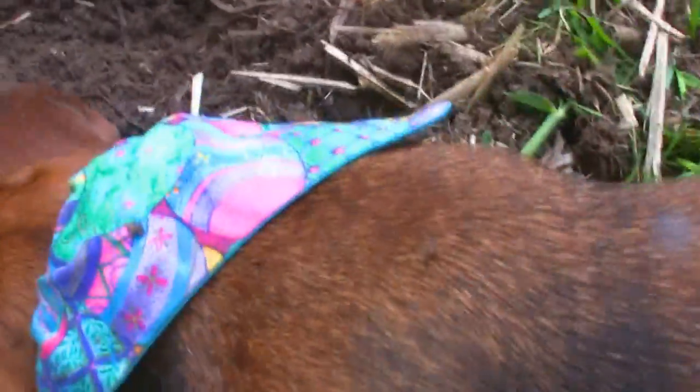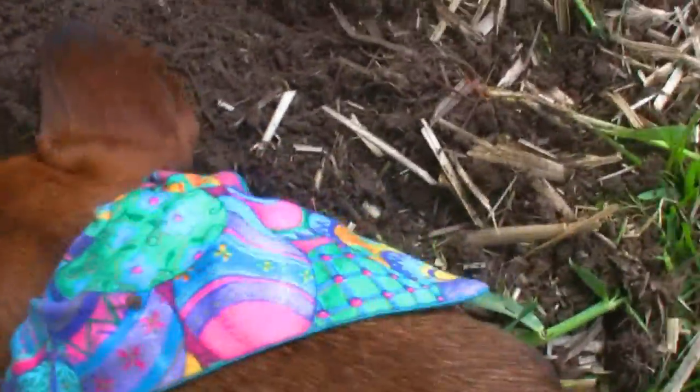And since we are in April, even though it's late April and Easter's long since passed, they've got their Easter egg scarfies on. I think you can see that they have colored eggs on them. So they're both wearing them.